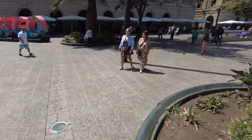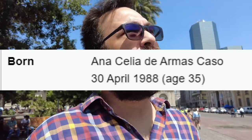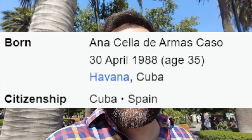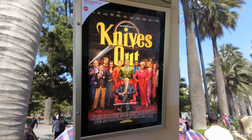And Plaza de Armas, of course, as we all know, is named after famous actress Ana de Armas. Which is kind of strange because the plaza is quite old. You know, the Spanish arrived here in like 1541, and she was born in like the 1980s, so it's weird that they would name it after her. I don't even think she's from Chile. I think she's from Cuba or something. But anyway, good for her. She's getting her name out there. She was really good in Knives Out. If you haven't seen it, you should check that movie out.